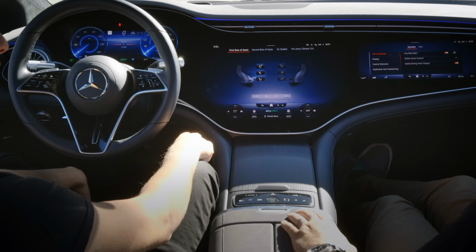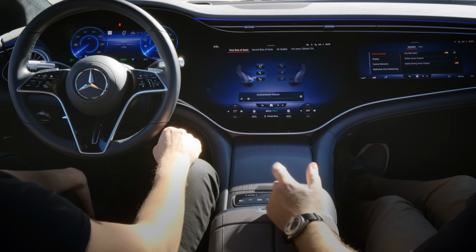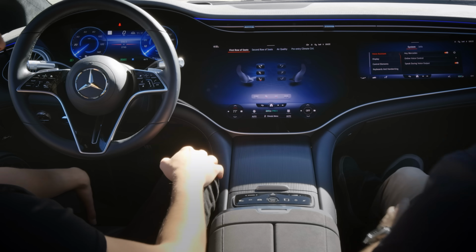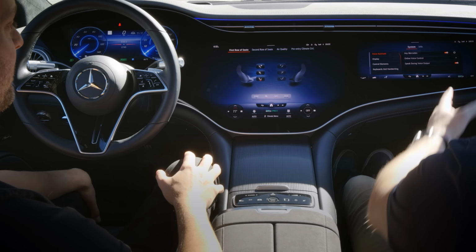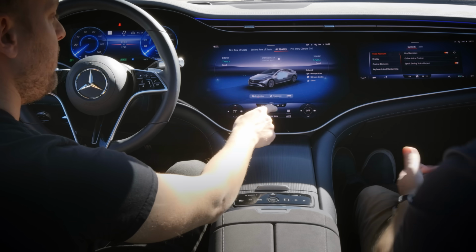I would like a volume knob though. This does have a volume tapper, and you've got the slider here. It's okay. It placates you. It's pretty usable, but it is nice to have this. This is fairly gimmicky for the passenger, but at the same time it's neat.